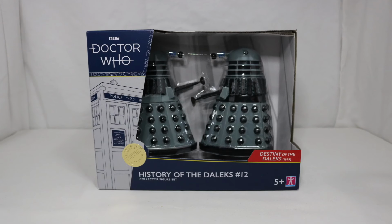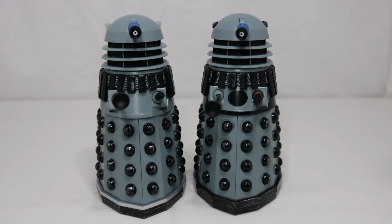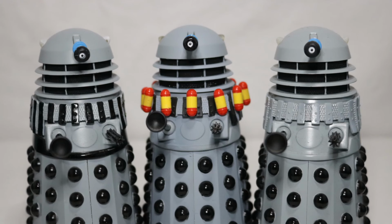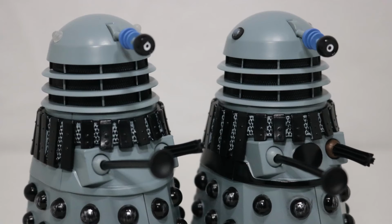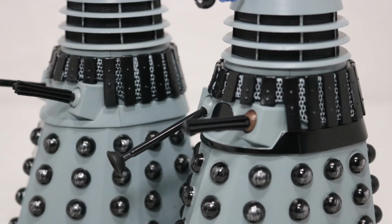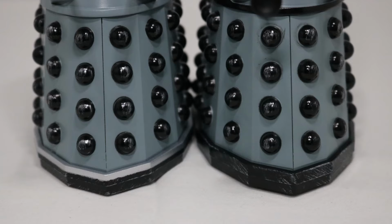The final set of the year was History of the Daleks 12, Destiny of the Daleks. It featured two standard Dalek drones. Both Daleks are new variants of the Destiny style, albeit we've only had 3 others, but I'm glad they did some variety even compared to the older ones. Both Daleks have some differences between one another, with one having different style dome lights, black oval, bronze ball joint, black lower band, and a full black fender.